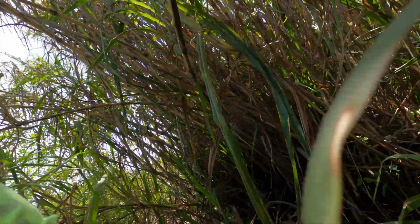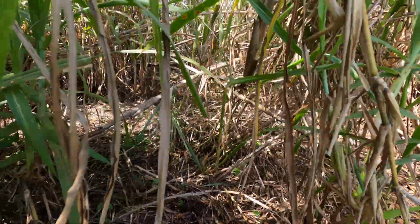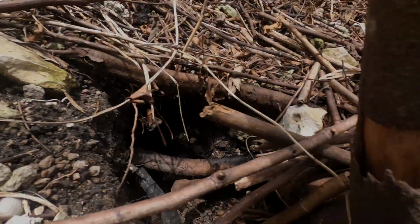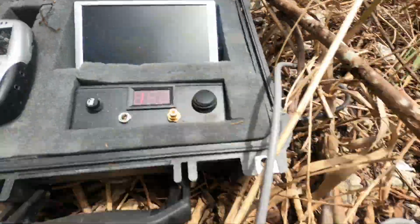As you can see, the habitat's pretty dense. So I'm going to continue on. No success yet today. Kevin and I have been finding quite a bit of hatched out eggs from clutches of past years. And hopefully one of them is going to have a snake in it sitting on eggs just like this. So we'll touch base in a minute, but we're on a track to find one of these.